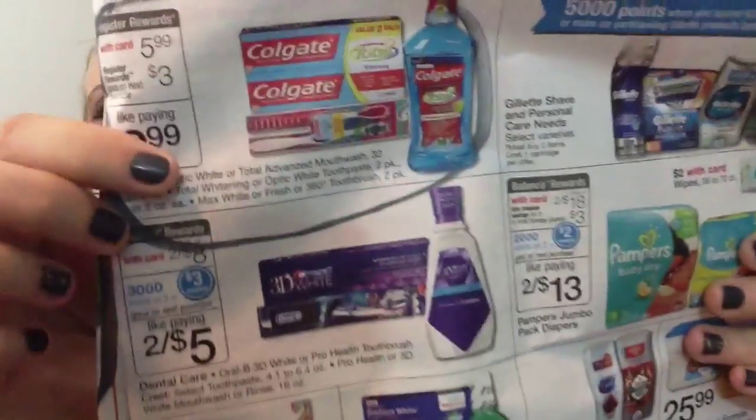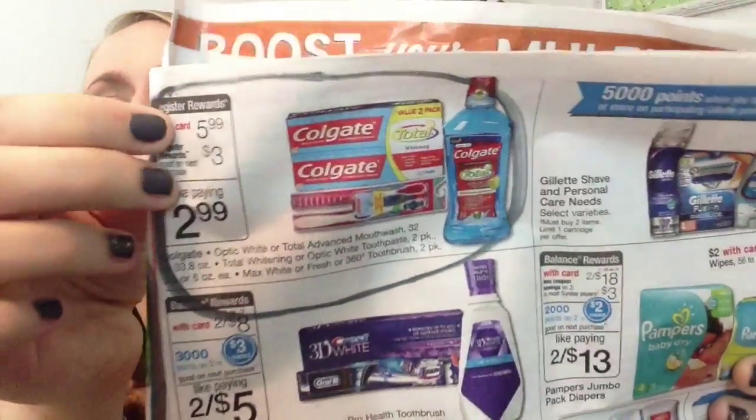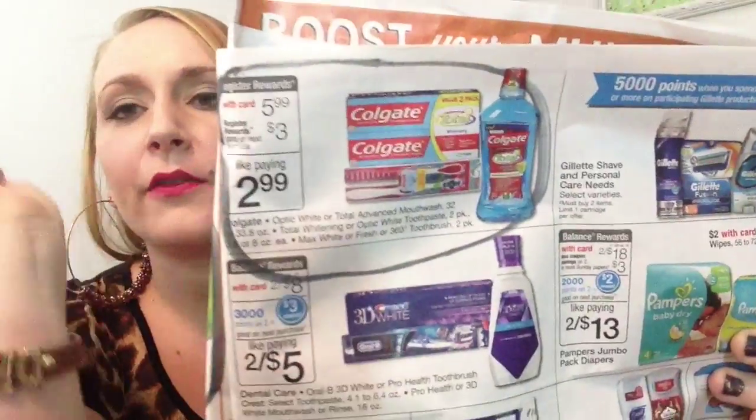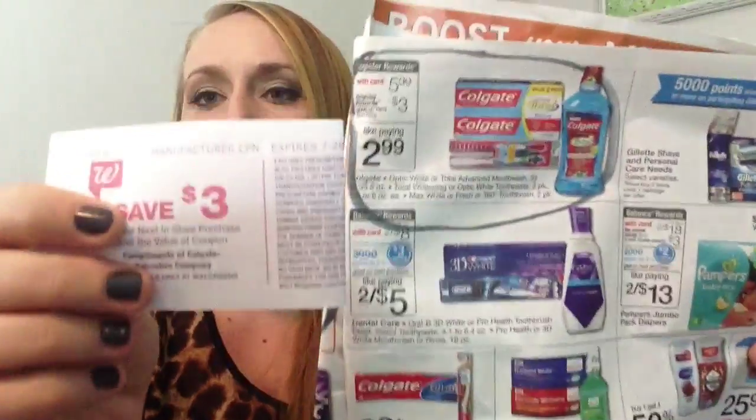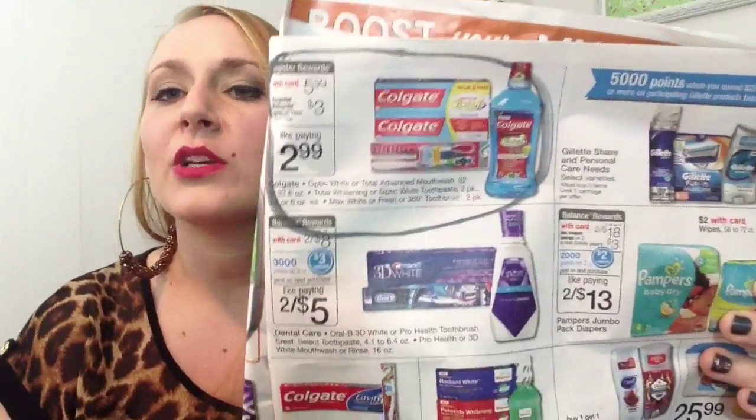Alright, next up, I took advantage of the Colgate deal. The mouthwash and everything else was on sale for $5.99. You get a $3 register reward back. It printed just fine, no issues, which makes it $2.99. There's a $1 coupon out there, which makes it like $1.99. And this is for the big bottle. This isn't the 16-ounce one that usually goes on sale. This is for the 33-ounce, so this was a pretty good deal for the big honkin' bottle.